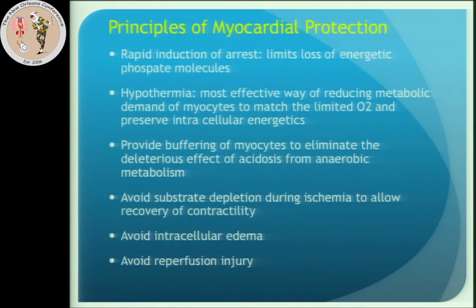What are the principles of myocardial protection? Again, this is my bias towards what I feel is good myocardial protection. First, you need rapid induction of electrical asystole, which limits the loss of ATP in the myocytes. Hypothermia, I think, is critical. It's the most effective way of reducing metabolic demand of the myocytes and matching as much as possible the limited oxygen availability during cardiac arrest. We want to provide a buffer to protect the heart from acidosis from the anaerobic metabolism that it suffers during lack of oxygen delivery. You want to avoid substrate depletion during ischemia, again avoiding loss of ATP, ADP, and other high phosphate molecules. You want to avoid intracellular edema of the heart and avoid reperfusion injury.